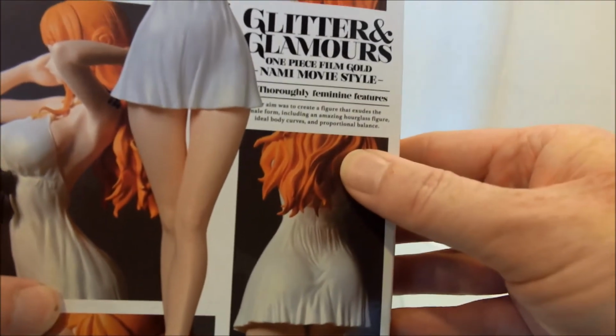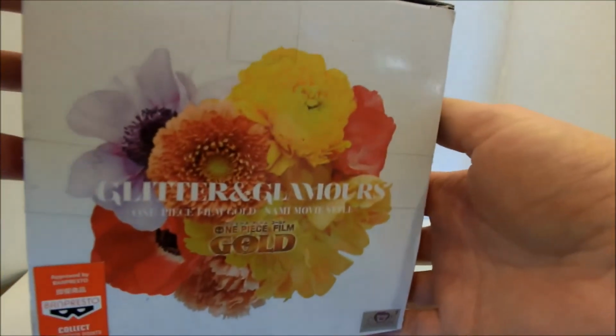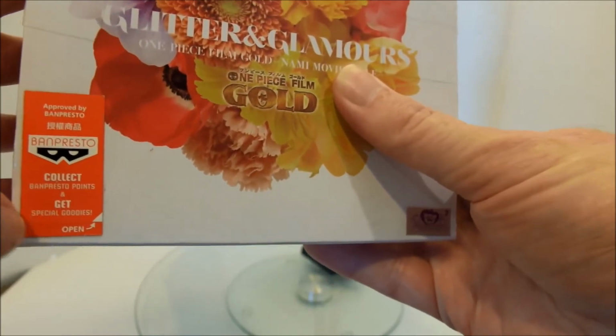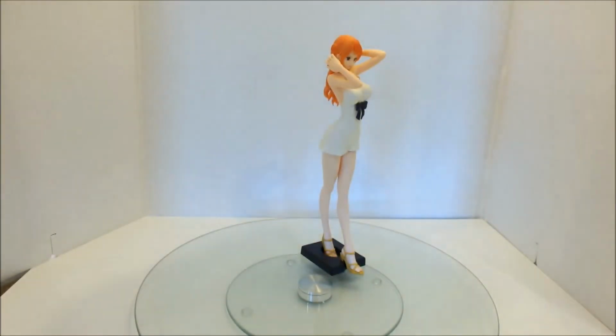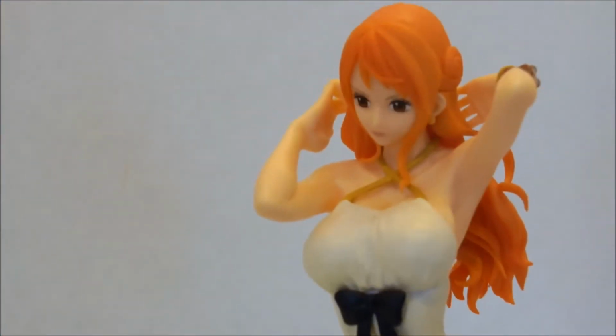I also failed to pick up that it's got these thoroughly feminine features, which in some ways kind of sounds really inappropriate and sexist. There appears to be Bun Presto points and special goodies here. It's the first time I've ever seen this on a box. Probably doesn't work in New Zealand. Anyway, I'm sure you don't care about that sort of stuff, so I will zoom in on her as herself.